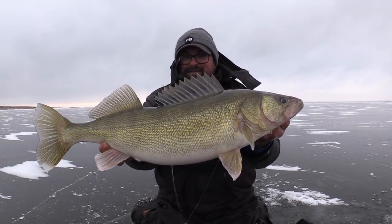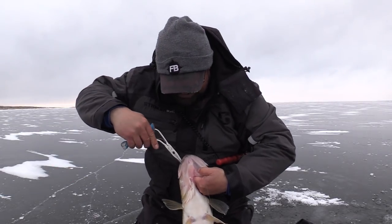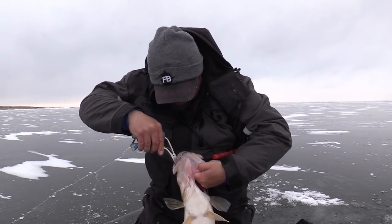This fish is every bit as big as the last fish, maybe a bit bigger. Unbelievable. Again, rattle bait just choked. Like, choked.